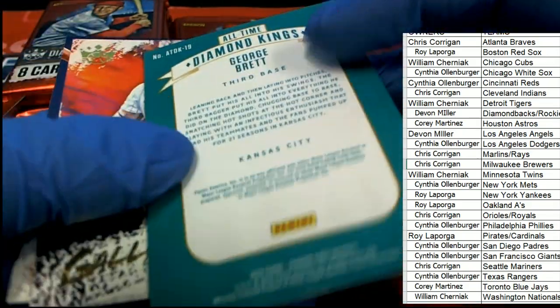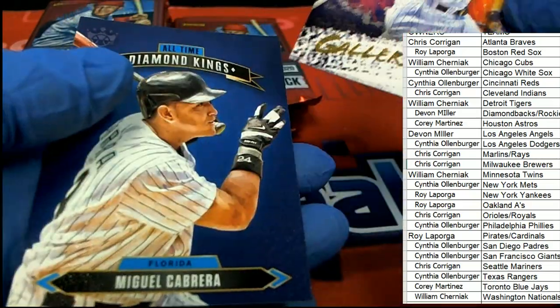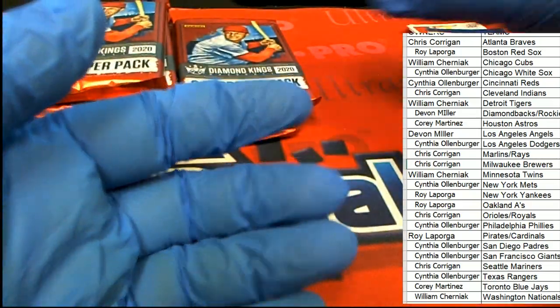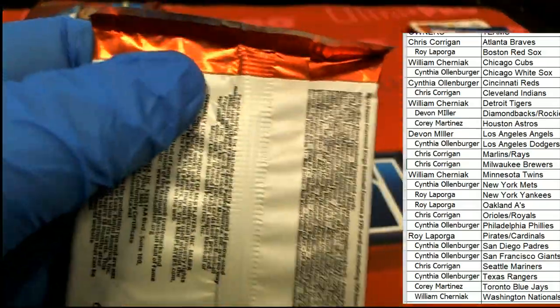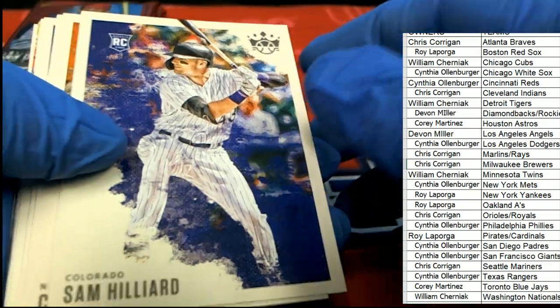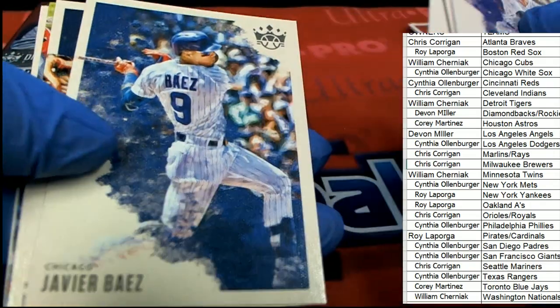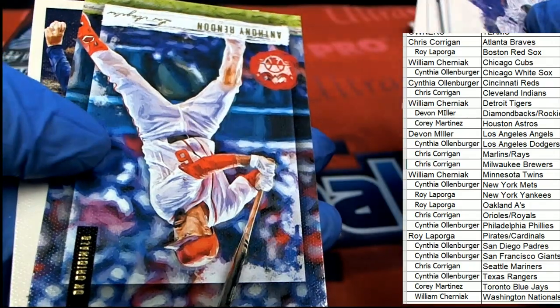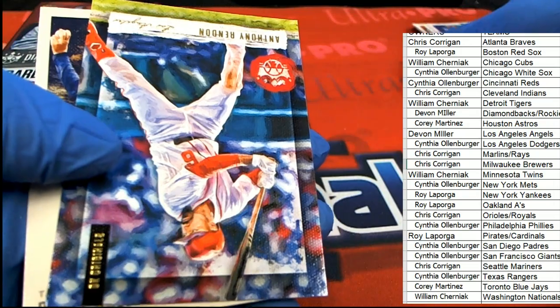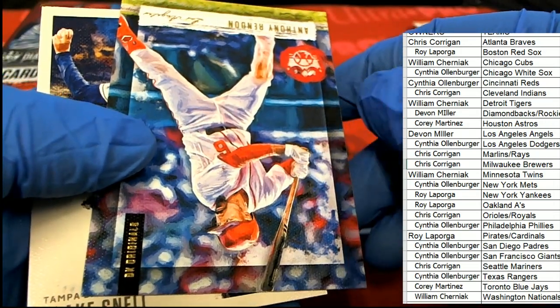George Brett Gray frame. Anthony Rendon, Diamond Kings Originals, Rendon.